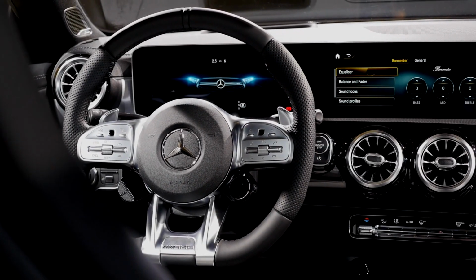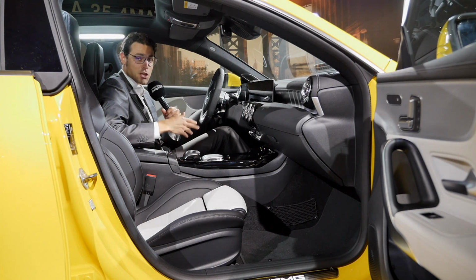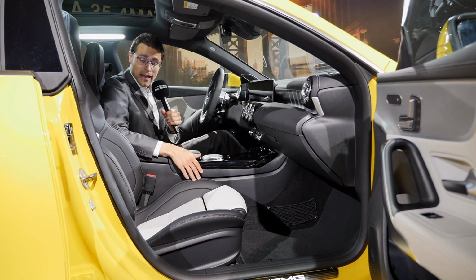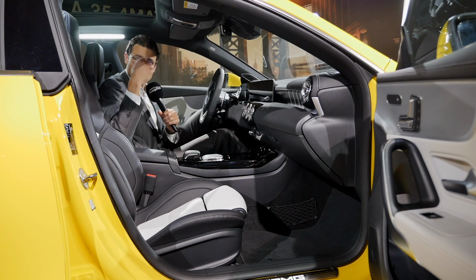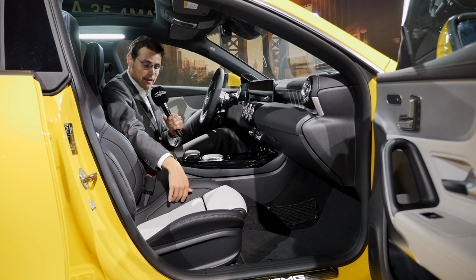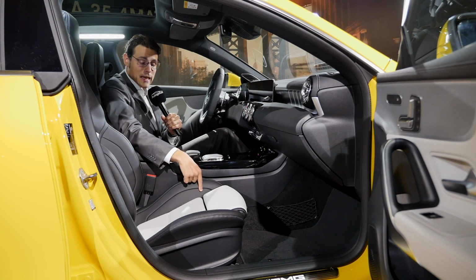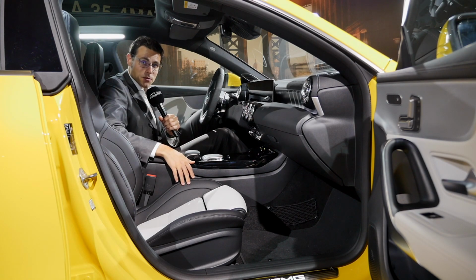Also, there's turbine vents, and it looks pretty much the same as in the A35 hatch or in the sedan. And then about the seats, the base one would be normal sport seats with separated head restraints. And they come with Dynamica microfiber on the inside and Artico leather on the outside. And then as an option you can get the super sport seats with integrated head restraints.